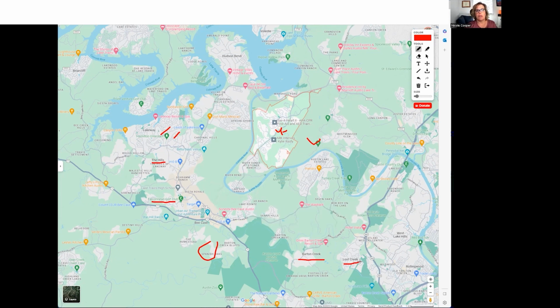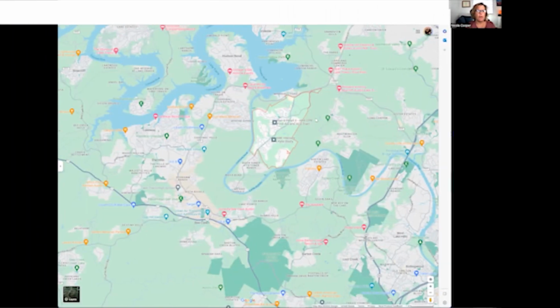And then Lost Creek. Lost Creek right now is currently under a redesign, and we're all really excited to see what comes out of it. It should be finished by the end of this year, they say. Those are all the golf courses nearby.